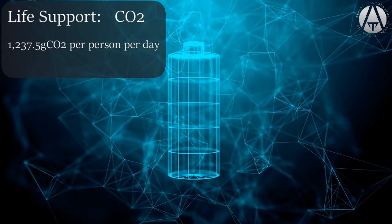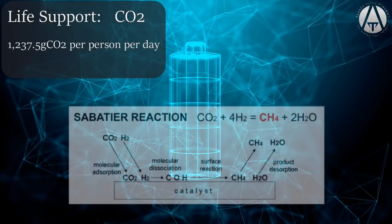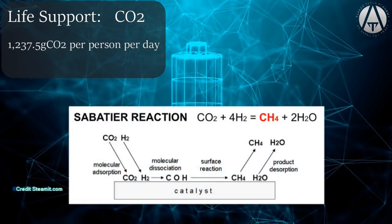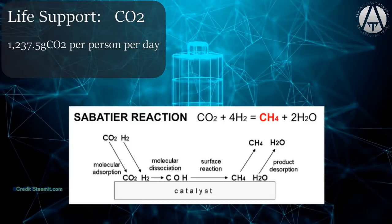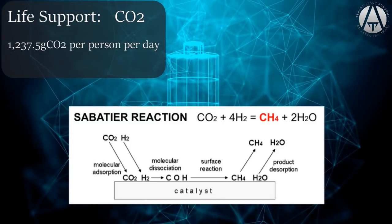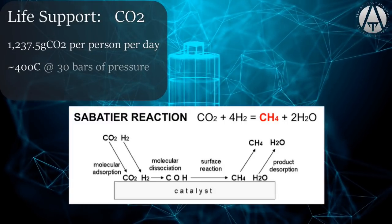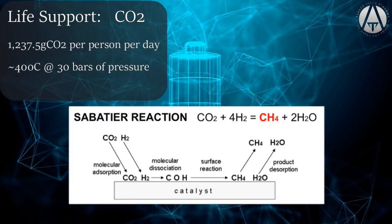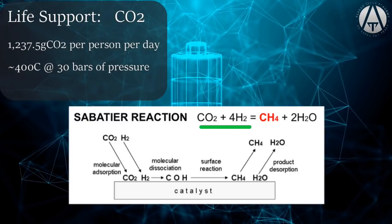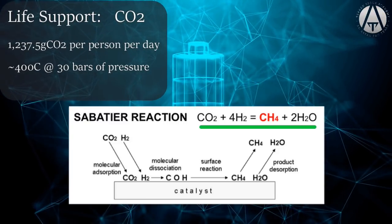Carbon dioxide will be removed from the air on our ship using a Sabatier reactor. A Sabatier reactor will use some of the hydrogen from the reserve in our fuel tanks in the Sabatier process, discovered back in the 1800s, by heating the carbon dioxide to about 350 to 400 centigrade under 30 bars of pressure and exposing it to hydrogen gas over a nickel catalyst. This produces methane and water in the formula CO2 plus 4H2 forms CH4 plus 2H2O.